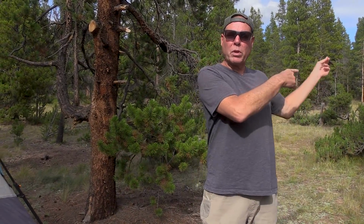I dig cat holes on the mountain, unless I'm in an RV campground, in which case I use the bucket and trash bag system, and then I will pack the trash bag out with me on the way out.